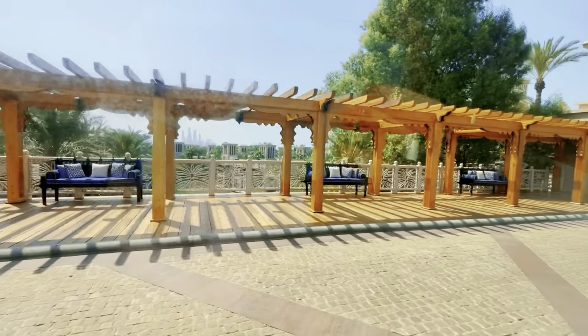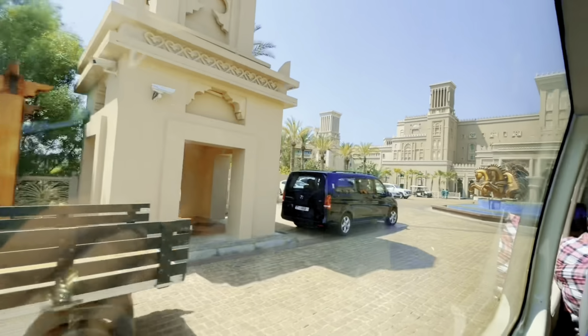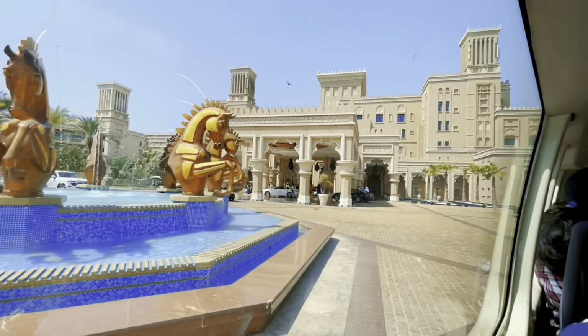Al-Ghazal Madina Jumeirah Hotel. Every year, Dubai International Film Festival is happening inside this hotel. And you can see some luxurious cars parked on both sides. You can find Tesla over here, Chevrolet, Nissan.